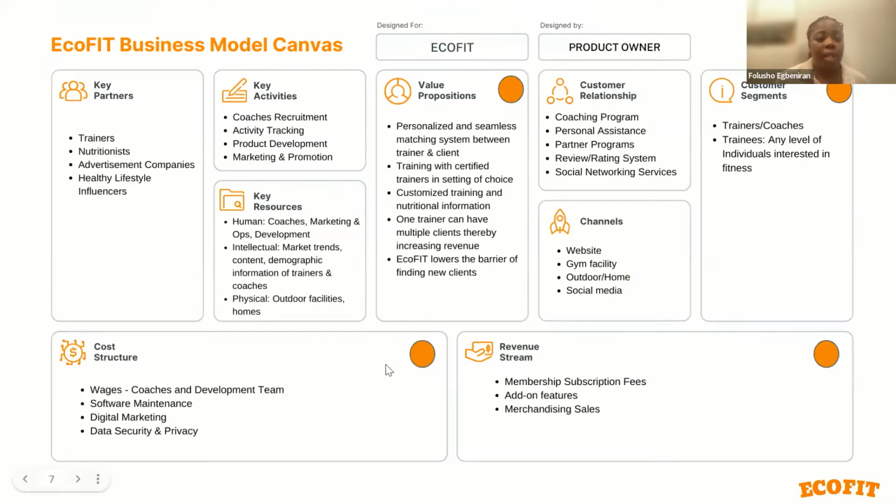For our revenue streams, the majority of our revenue will come from membership subscription fees. And then we have add-on features and merchandising sales. Our cost structure will mostly be wages of a coach and development team, software maintenance, and digital marketing, and data security and privacy is also important.